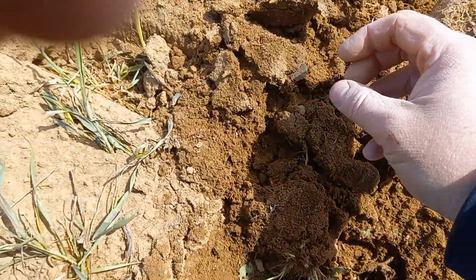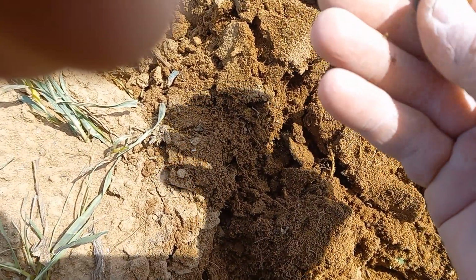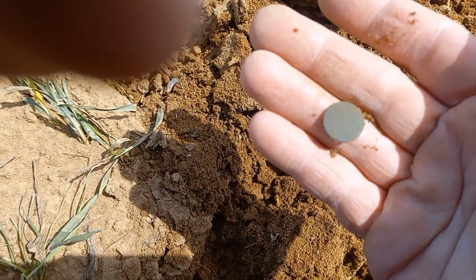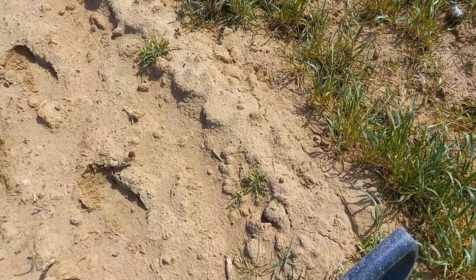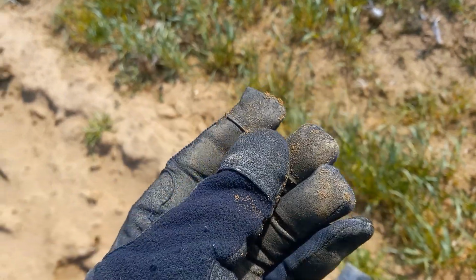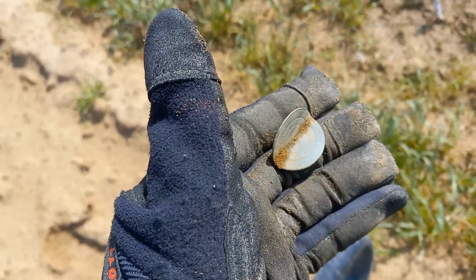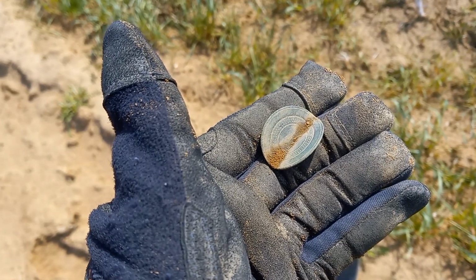Still working along. Not a lot back here, but there is some stuff. That looks like a, yeah, that's a flat button. Cool. And the Colonial stuff now. Alright, hope something good comes out. Just found this massive dandy button. It's plow struck. That could have been a coin. And with how sandy the soil is, look at that brass. A coin coming out of here is going to look good.